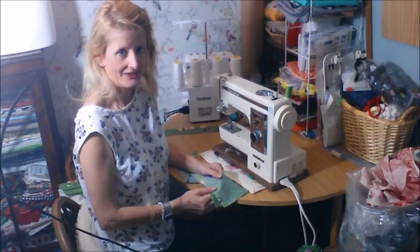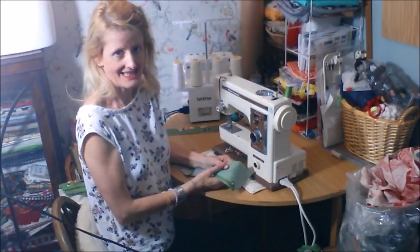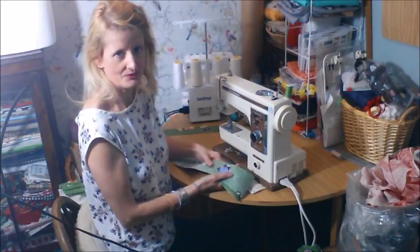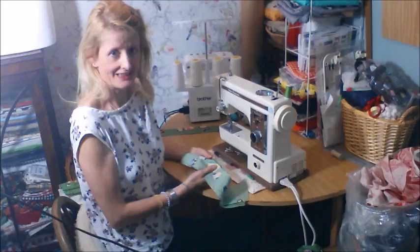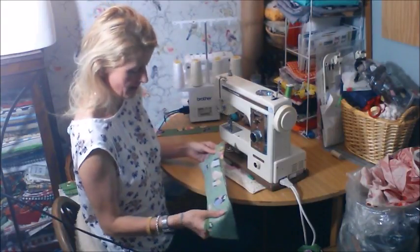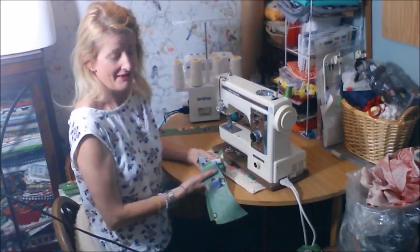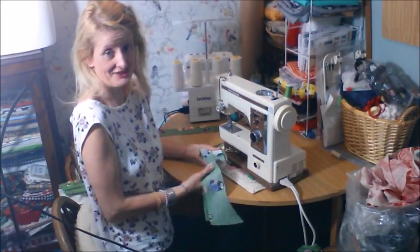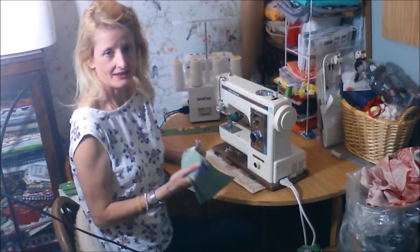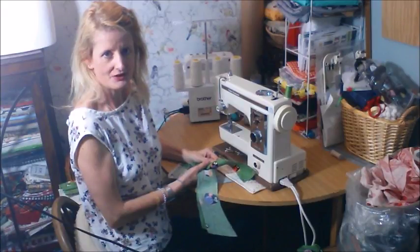Hi everybody. Okay, it's much later on Saturday. It is almost midday now. So last time I spoke to you was midnight. So I've cut out the Young Earthling's shirt, and I'm now going to start stitching it together. So yes, going to start with the collar and the collar stand. So check back with you guys in a bit.